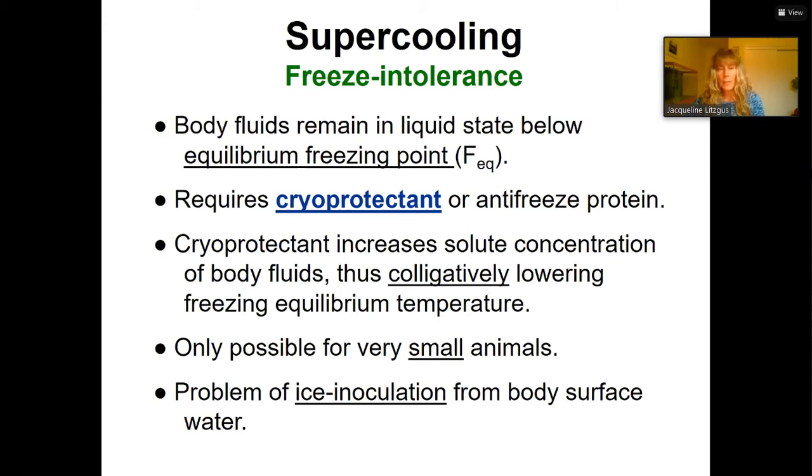And so in general, this mechanism of supercooling, staying liquid below your freezing point, is typically only possible for really small organisms, little insects, for example. And it's only possible if there's no ice around on the surface of that animal, okay? So there has to be an absence of free water that could freeze into ice that's going to then inoculate the freezing of that organism.